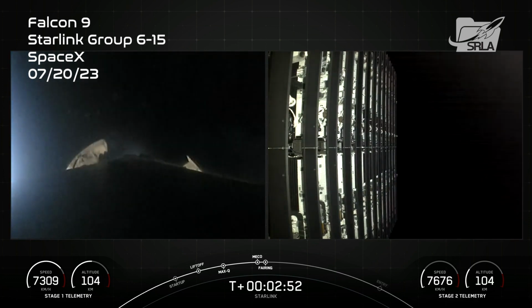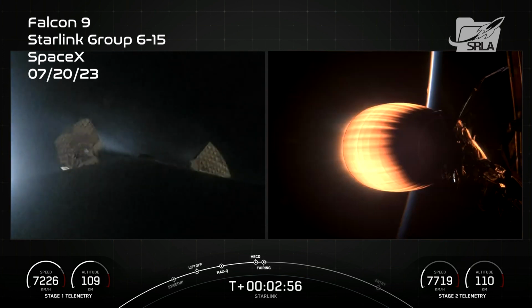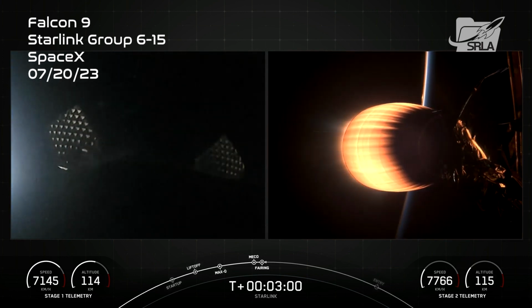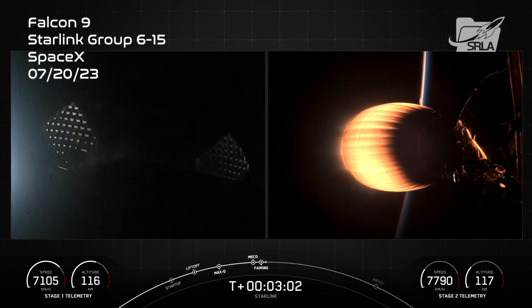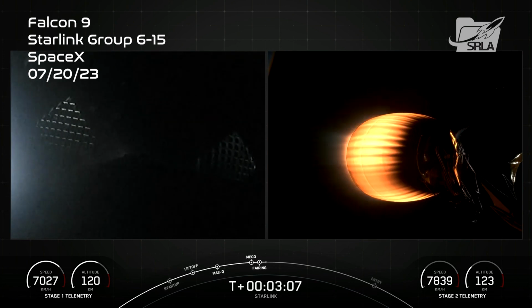Fairing separation. And there's that fairing separation. We'll be attempting to recover both fairing halves using our recovery vessel Go Beyond. Both of the fairing halves that supported today's mission are flight proven and are both flying for their 6th time tonight. The next major milestone coming up is the entry burn on the first stage, which is one of 2 burns it'll go through to prepare for landing on our drone ship, Of Course I Still Love You, in the Pacific Ocean.